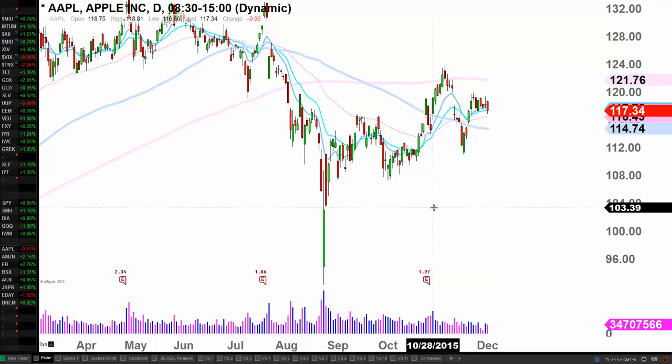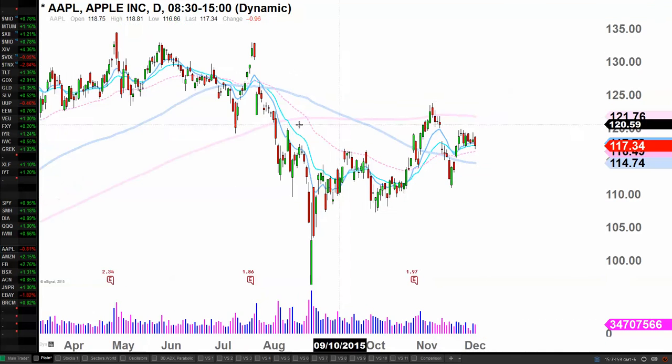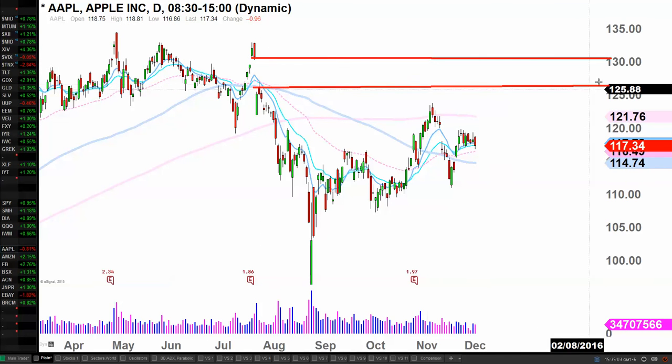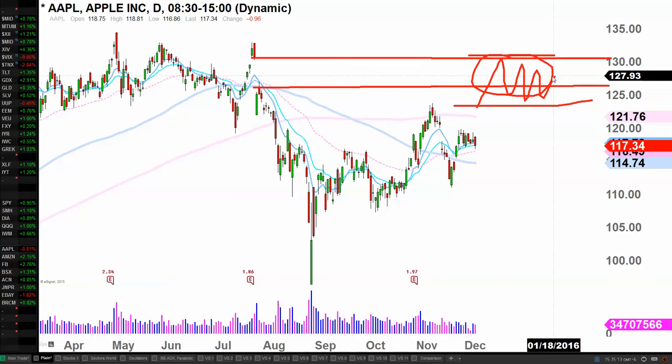There are a whole lot of people watching a certain level though, because I think the public participation level is probably going to be above 125 or so. But we do have another gap here, so we'll probably get up to 130. Once you get up here, Apple just doesn't like gaps, so it's probably going to stay around for a little bit, a sideways move.